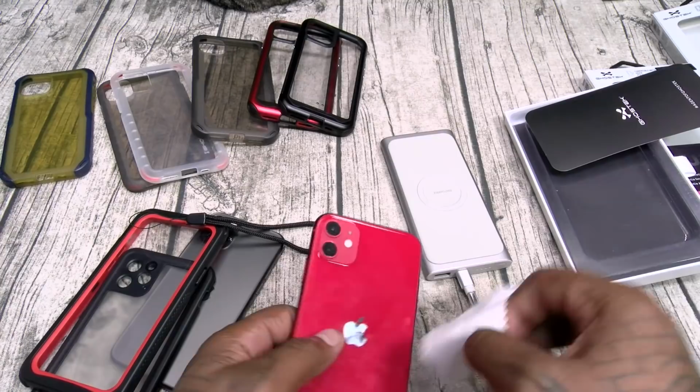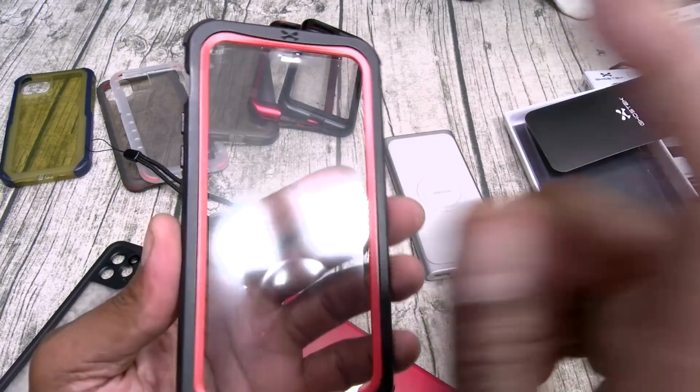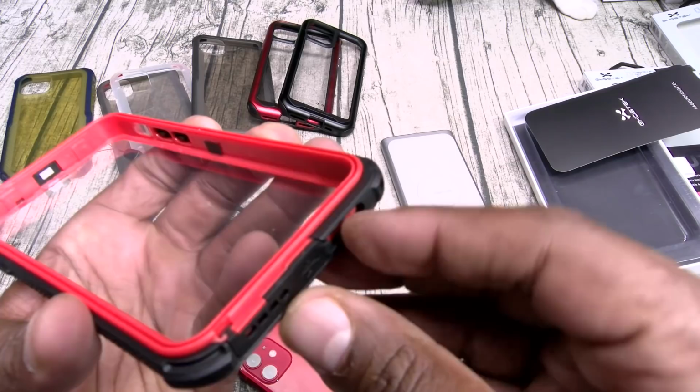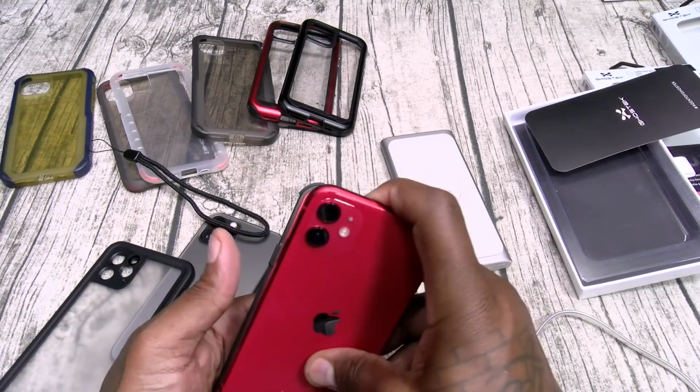Keep that back nice and crispy. We'll slap this one on. Matter of fact, before I slap it on, you see the diamond grip pattern on the side. This one has a screen protector on the front. And you have a little port to cover up your lightning adapter, or your lightning slot, whatever you want to call it. Let's slap this one on real quick. Okay. Wrong phone. Okay. That helps.